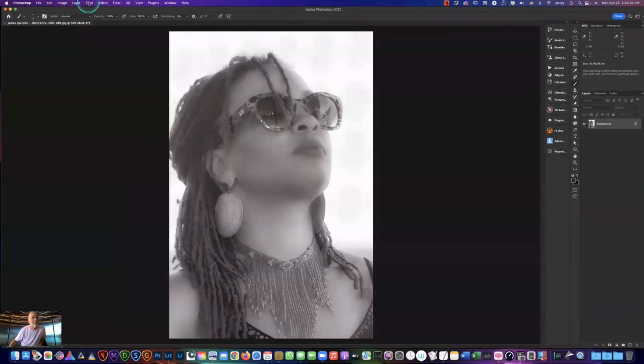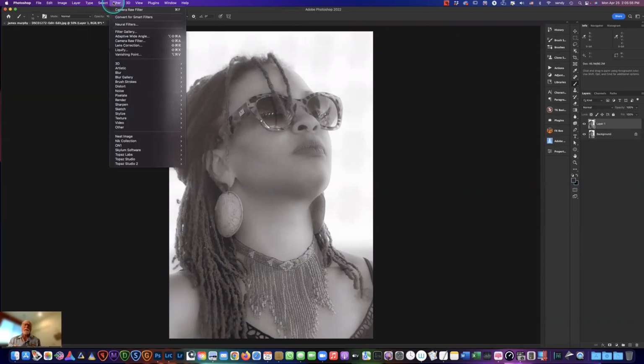A lot of times I have to wait a while for them to move away from the microphone. I don't always like the microphone right in the picture. Sometimes the microphone's cool in the picture, but a lot of times it's just kind of annoying. Yeah, I know what you mean.